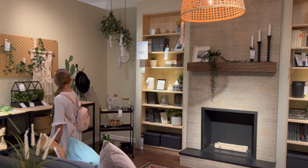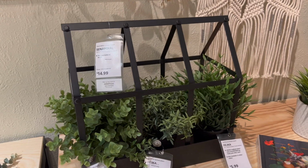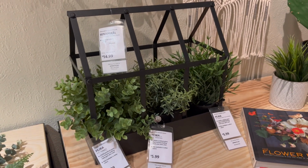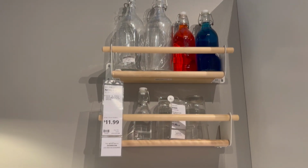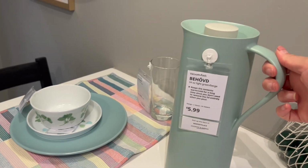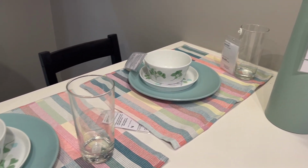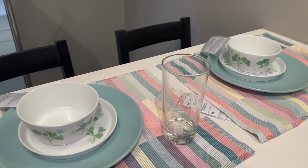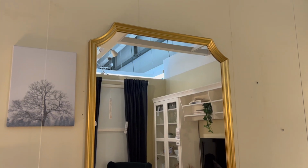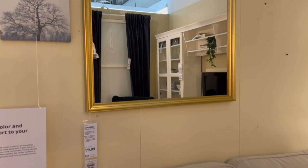It had been a while since I had been there, and there were some new displays and products that I hadn't seen before, like this open air greenhouse that comes in both black and white for only $15. It was nice to see more traditional inspired products like this mirror.